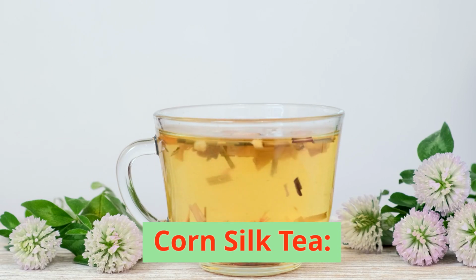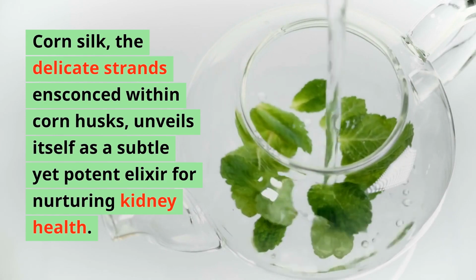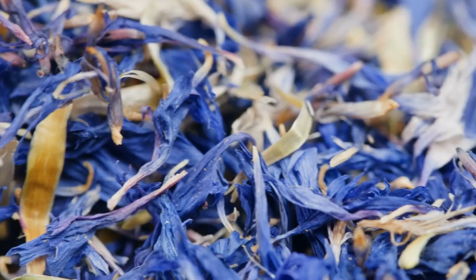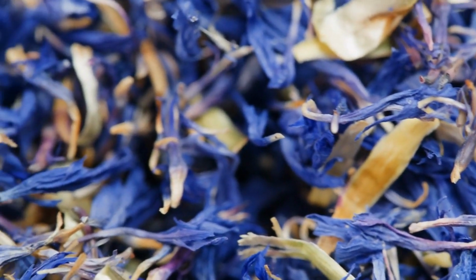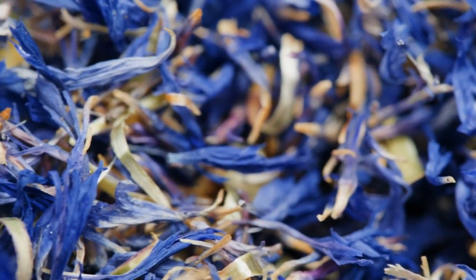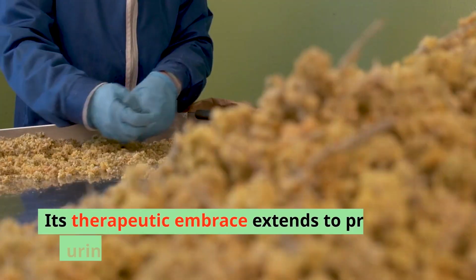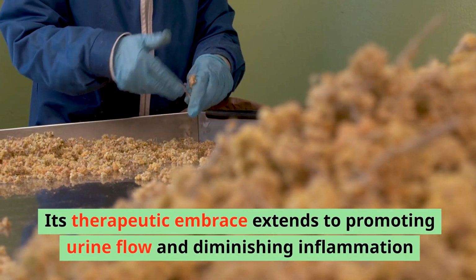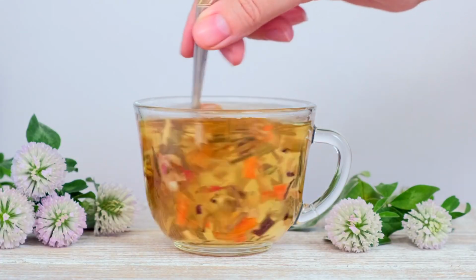Corn silk tea. Corn silk, the delicate strands ensconced within corn husks, unveils itself as a subtle yet potent elixir for nurturing kidney health. Brimming with a bounty of bioactive compounds, including antioxidants and anti-inflammatory agents, corn silk tea emerges as a stalwart supporter of optimal renal function. Its therapeutic embrace extends to promoting urine flow and diminishing inflammation, thus facilitating the body's natural detoxification processes.